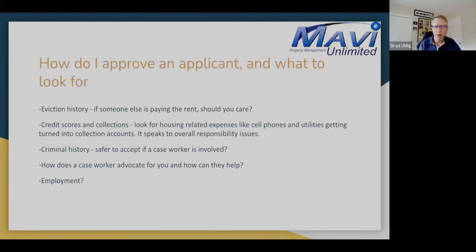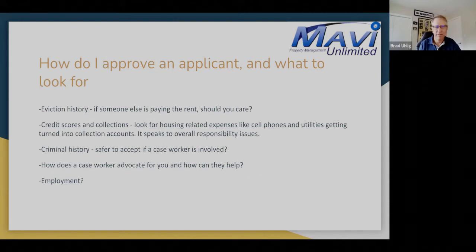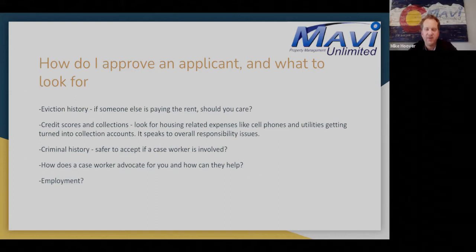They're all going to have bad credit. It's just a matter of what kind of bad credit they're going to have. Medical collections, everybody under the sun has those, so we tend to put zero stock in that. Right. Again, for us, it's the housing related collections that we're most concerned about, or if there are eviction filings in the past. Right.